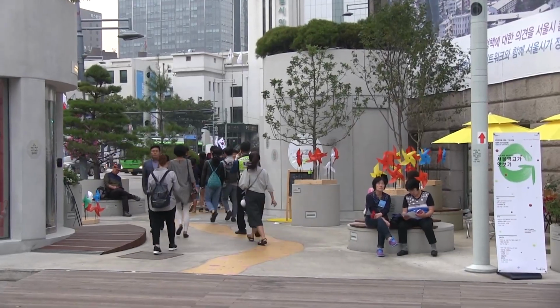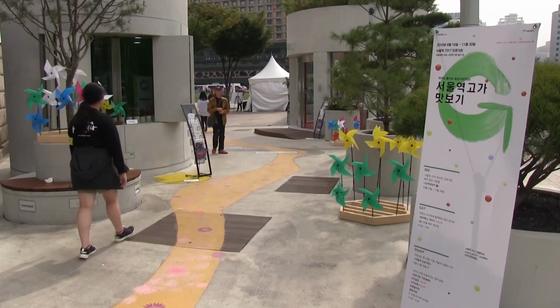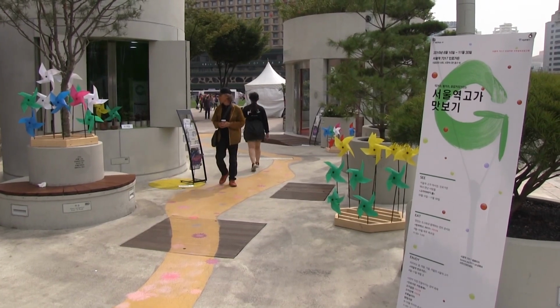So where are we standing right now? What's all this interesting stuff around us? So here we are, it's called the Info Garden. It's actually a preview of the Seoul Sky Garden or Seoul Station 7017 project, that's going to be built 2 kilometers down here at the Seoul Station.